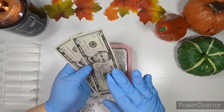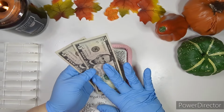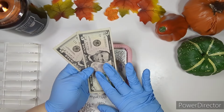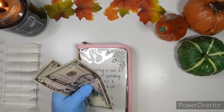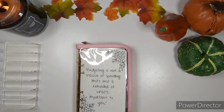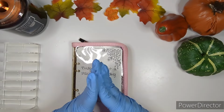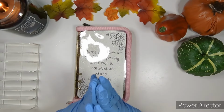The only thing is, my Christmas fund envelope, I have a challenge that I'm doing. It's in a different binder. So we won't be stuffing these $10 in this video, but we will stuff it in Tuesday's video, and I'll put it in my Christmas challenge because I really want to beef up Christmas. It's getting really close to Christmas, and I have not bought any Christmas gifts.